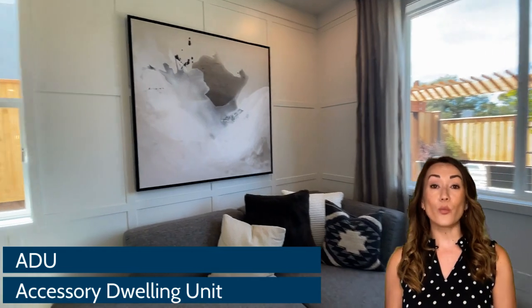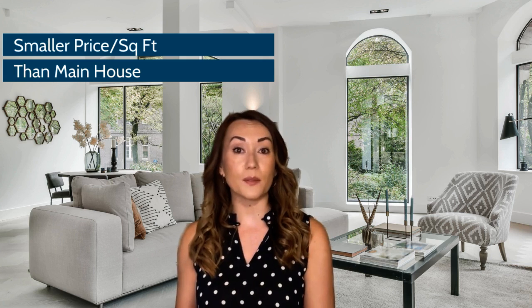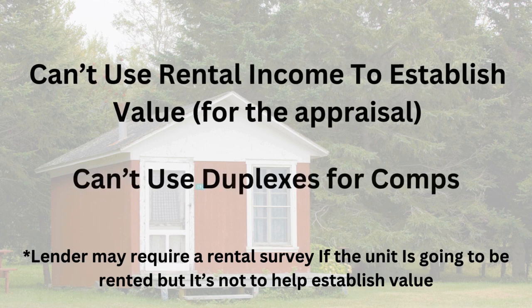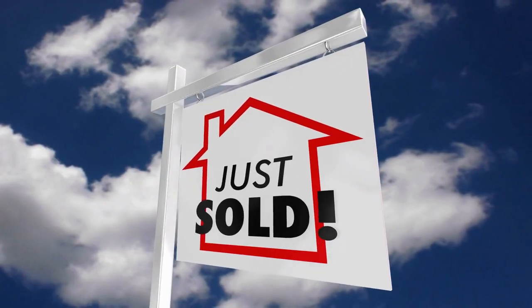If you're considering buying or selling a single family home with a separate attached or detached unit, they're called ADUs or accessory dwelling units, then you really need to understand how an appraiser may assign value to that property. You're not going to get the same price per square foot that was applied to the main house to the smaller house, and unfortunately you cannot utilize the income generated from those units or potential income generated from those units to help establish value.